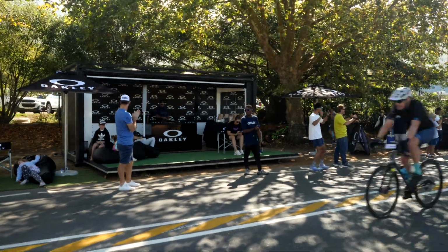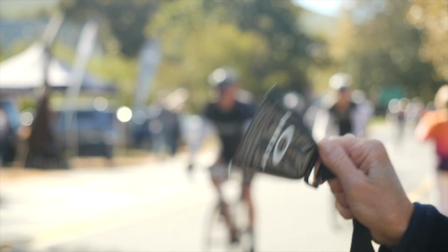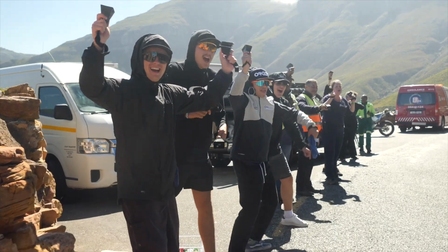The Oakley Sunglasses Cleaning Station: the team from Oakley will be out en route once again, offering their much appreciated sunglass cleaning service. You'll find the Oakley team in Noordhoek before Noordhoek Farm Village and at the top of Chapman's Peak at the lookout.